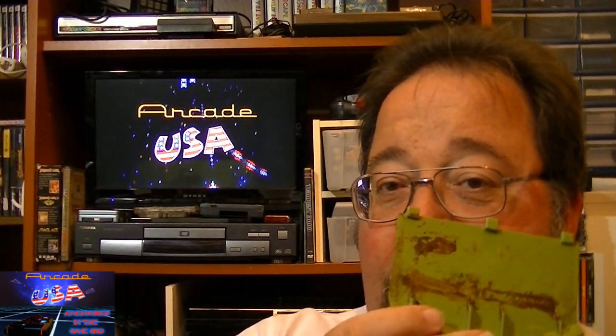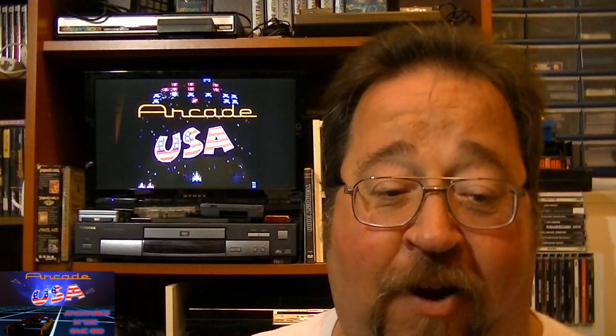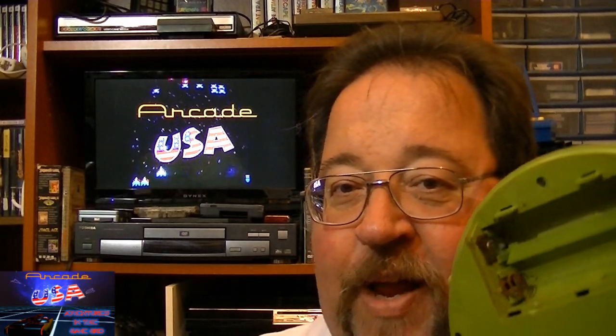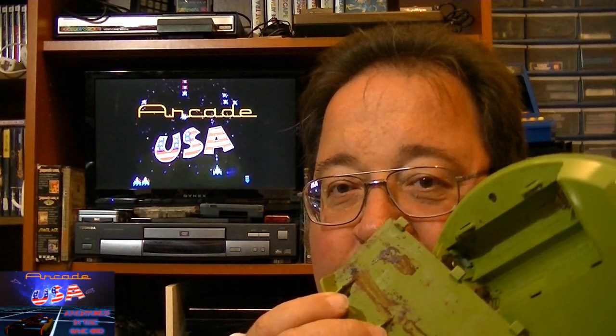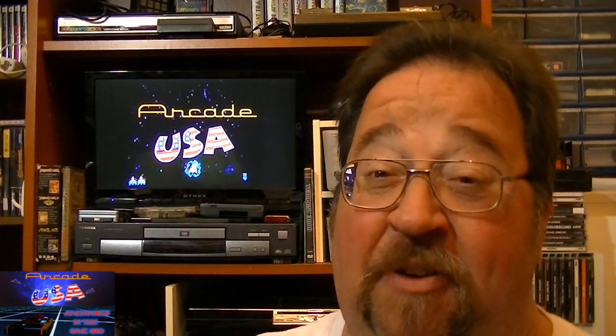The only bad thing about this is it had the dreaded exploded batteries in the battery compartment. You can see all the corrosion on the terminals here. It took me probably about a half an hour with a lot of TLC to bring this thing back to life, but it's working again. This is why you don't want to leave batteries in your little portable games, because they'll eventually start to leak and they'll corrode up your terminals. And it was nasty in there, very nasty. But hey, it's 35 bucks. I can fix it.